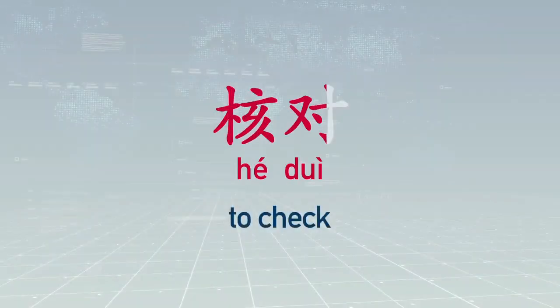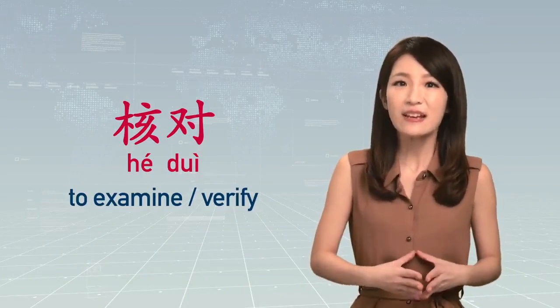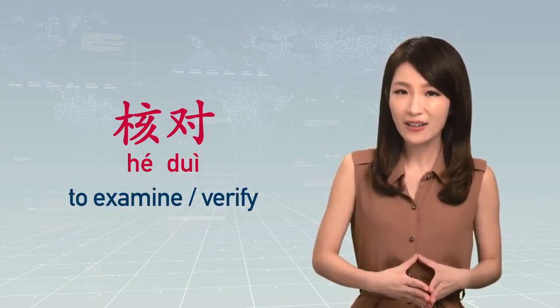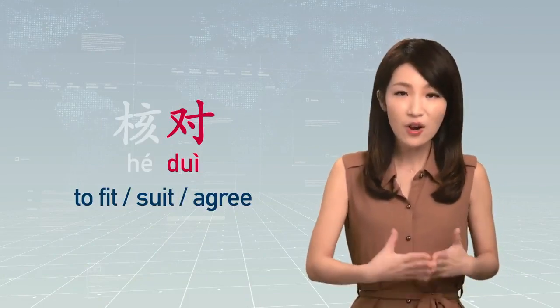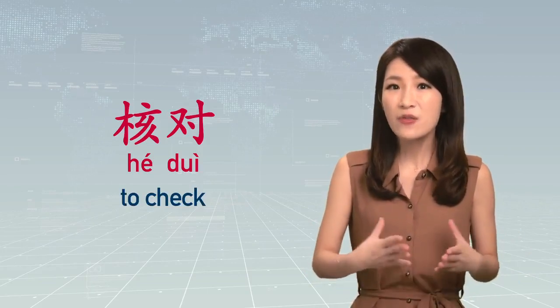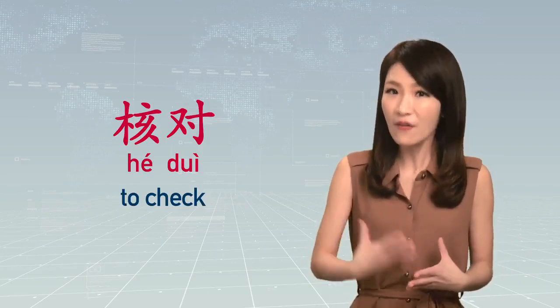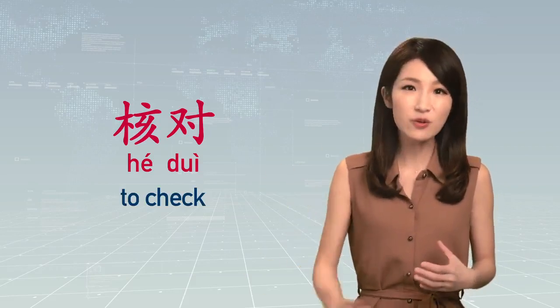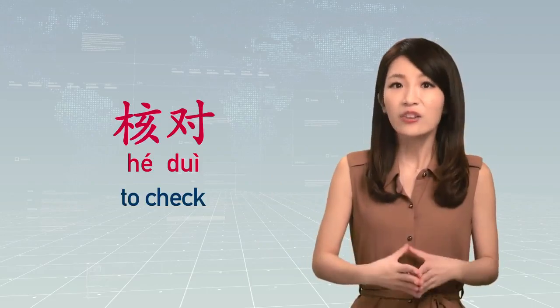核对核对 means to examine or verify, while 对 here means to fit, suit, or agree. 核对 thus can be thought of as verifying that things line up and everything is okay. A straightforward translation of 核对 would be to check.